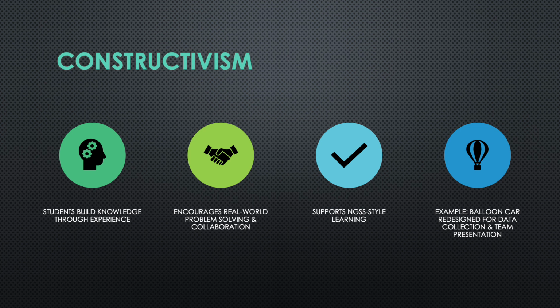Using these two learning theories, we can really shift away from that passive, fast-paced session of learning and toward more active learning experiences. It does take away some time from the curriculum pacing, and that is definitely very hard in the way that science is currently structured in middle school.